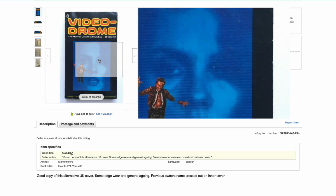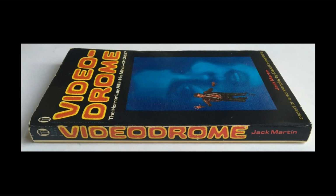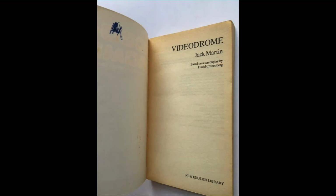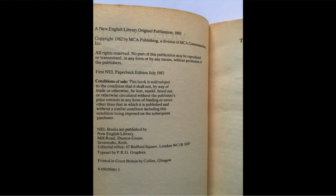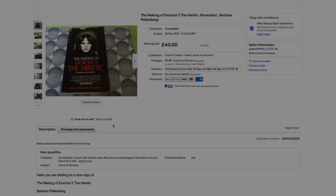This is an interesting edition of Videodrome. Not one I think I've ever seen. I don't think I've ever seen this one. Great Cronenberg movie, one of my favourites. Yeah, I'm going to keep an eye out for that. That's a nice edition of that one, an alternative jacket.